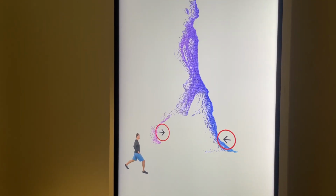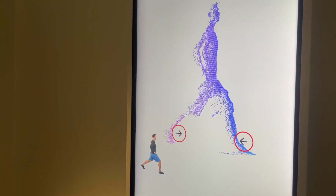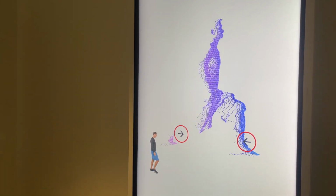Maybe open your legs a little bit more. That's going to work. And go back a little bit more. It should turn green. Huh. And then back leg a bit forward.